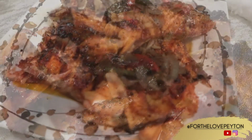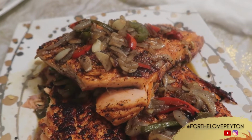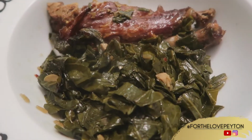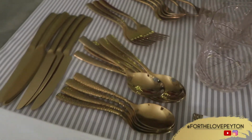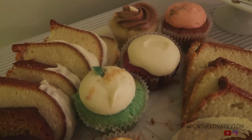We went in, y'all. Like, do you see this baked salmon? Excuse me. Do you see how beautiful this looks? And just so you guys know, it was so beautiful outside, I decided to take it to the grill, and I took the baked salmon and the baked chicken and I actually grilled it, and everybody loved it. I just was so grateful and so full.